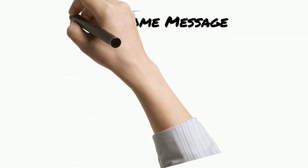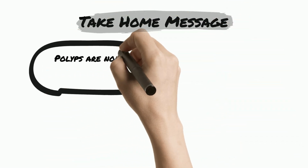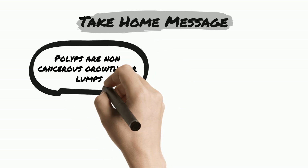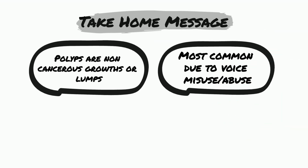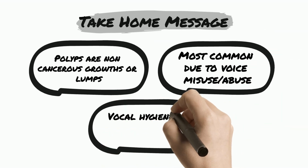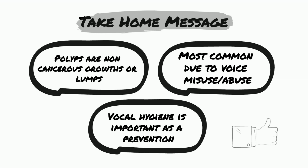Lastly, we would like to end our presentation with some take-home messages. Vocal cord polyps are non-cancerous growth or lumps. It is most common due to voice misuse or abuse. Vocal hygiene is also a very important step to prevent vocal cord polyps.